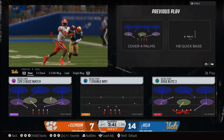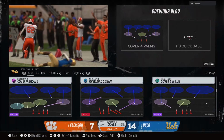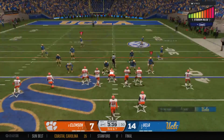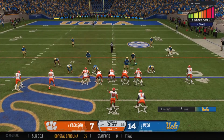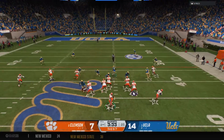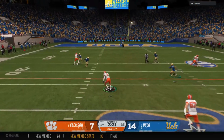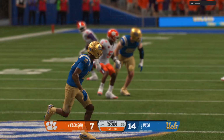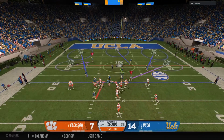Just a good job of spreading the wealth, making sure everybody's getting their touches. When you do that, the defense can't lock in on one guy or 2 guys. Make them have to be aware of everybody, and allows you to continue to spread the ball around and spread the field, making it tougher for this defense. That's a solid gain. Moves the football inside the 30 and a 1st down.